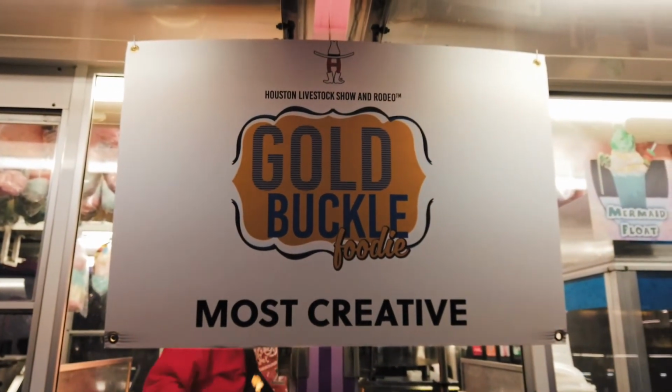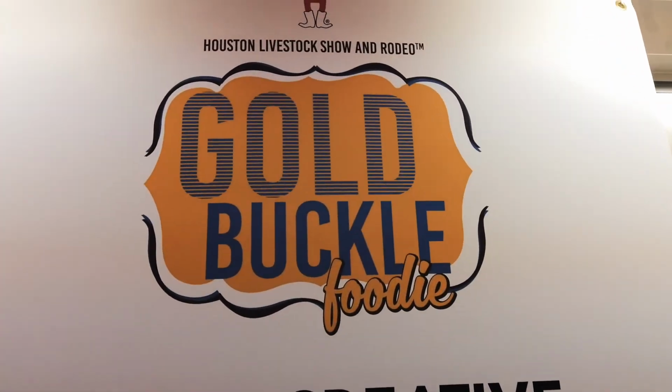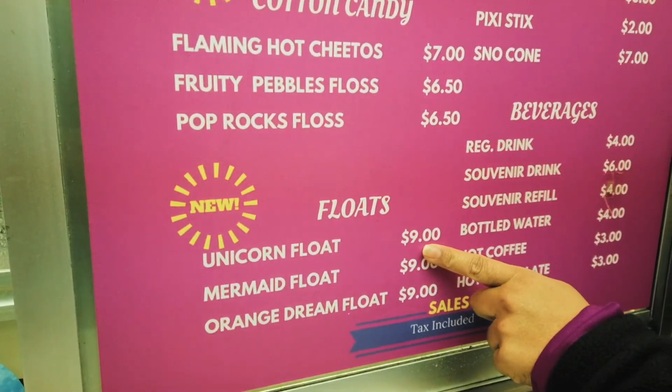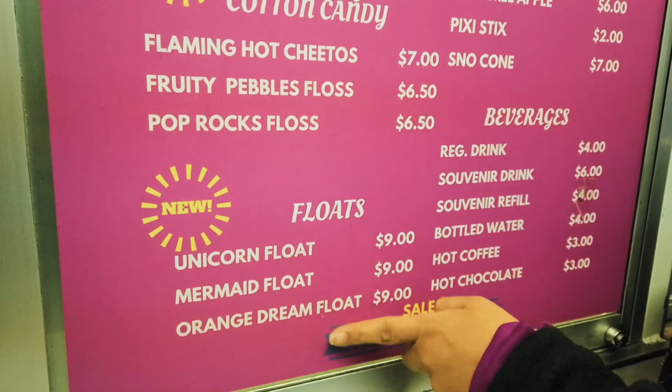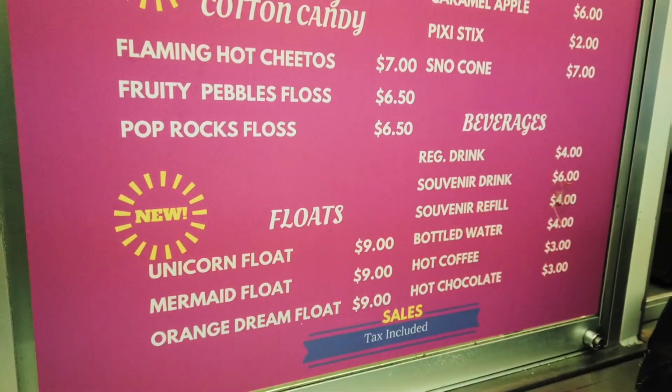We're gonna try the unicorn float. It's a little bit cold out here. Gold Bucket Foodie, most creative. So we're gonna give it a try. This is the unicorn float for $9. It won the most creative. And then there's the mermaid float and the orange dream float. So we're getting this one.